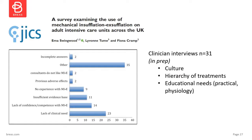More recently, we followed up the survey with some clinician interviews. Clinician here actually means physiotherapists, but doctors and nurses were also included, because the survey was showing that some of these cultural barriers were very much a multidisciplinary team issue rather than just a physio team issue. So that's why all three professions were included. We've completed 31 interviews in total, which obviously has created a lot of data. But the themes that are coming out are really quite similar.